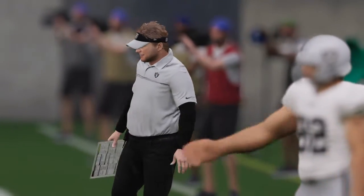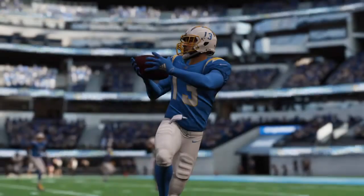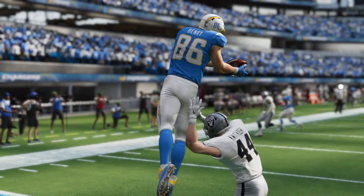Final score, Chargers 56. Charles, it's one thing to win. It's another thing to win and put up the amount of points that they did. Boy, were they clicking on offense. They can't help but feel great about themselves, can they?